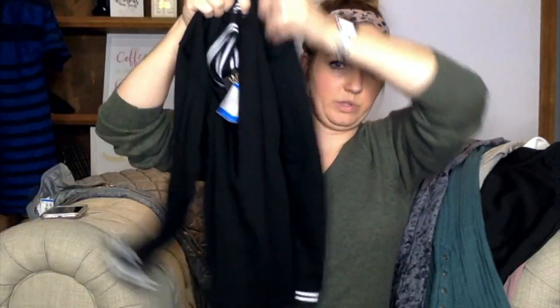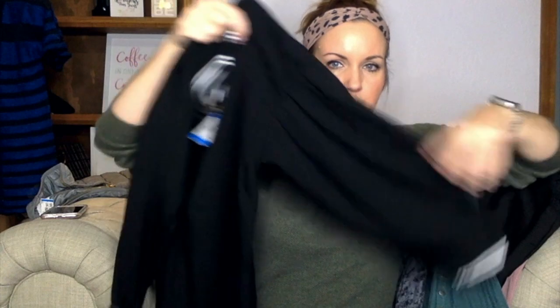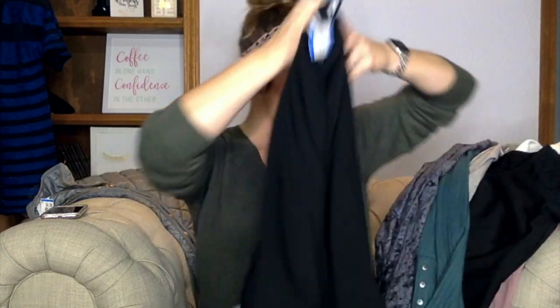Okay. Then I actually grabbed this for me. I don't even know where this is sold. Is this at Nordstrom? W5. How freaking cute is this? It's a little boxy top with a cute little sleeve. So I'm going to try that on. Maybe you'll see me rocking it in my next YouTube video.